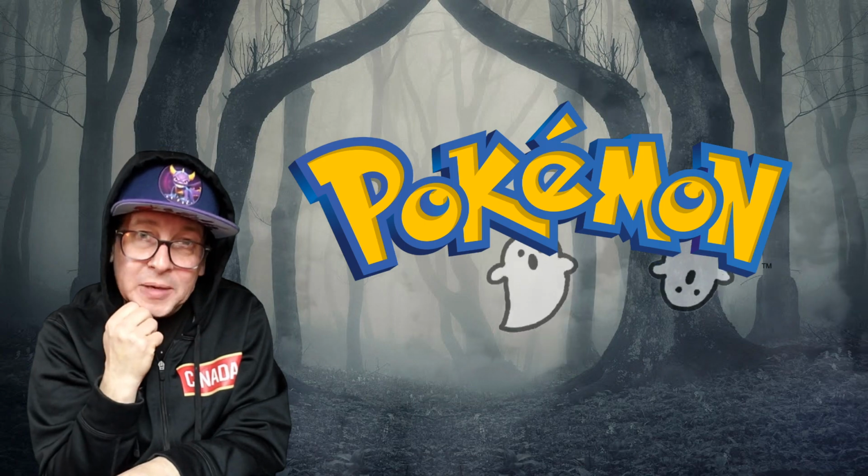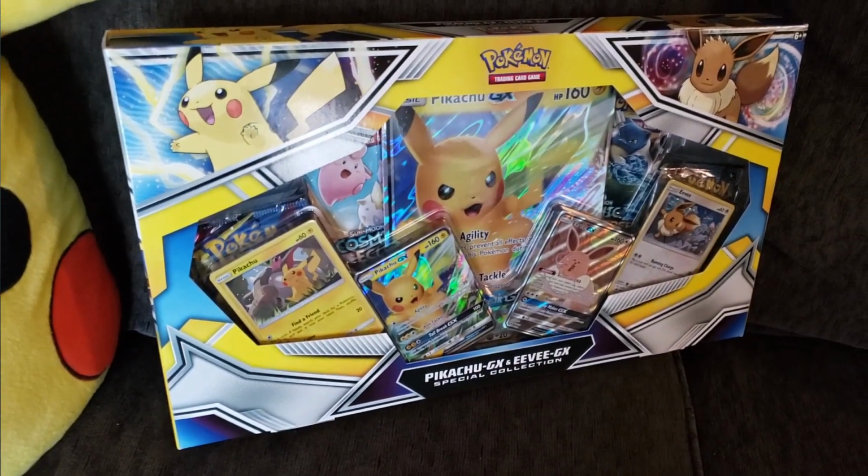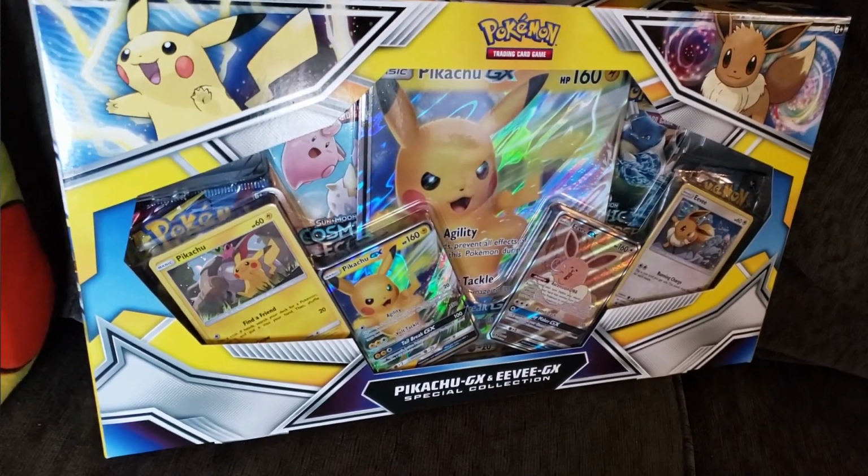Now, for those Pokemon lovers out there, I am going to be opening up, I think this is a pretty new box, this Pikachu and Evee GX box. I think there's some Cosmic Eclipse cards in there. So let's go do that. All right.